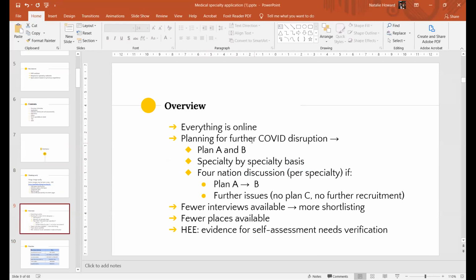Plan B is if COVID makes things even more difficult. If COVID's making things more difficult so that Plan A is no longer deliverable, the 4 nations, as in England, Ireland, Scotland, Wales, get together and discuss for that specific specialty whether or not they move to Plan B. So you'd have to stay up to date on their recruitment website. It would probably take a lot to move from Plan A to Plan B.